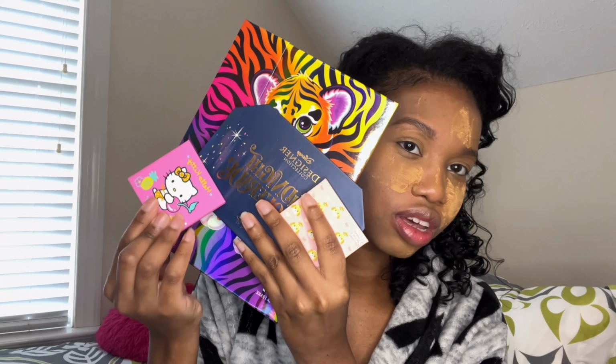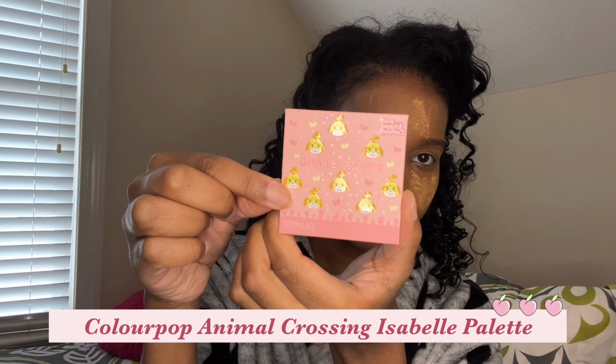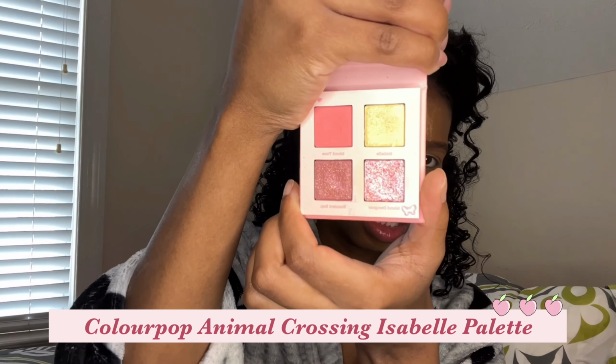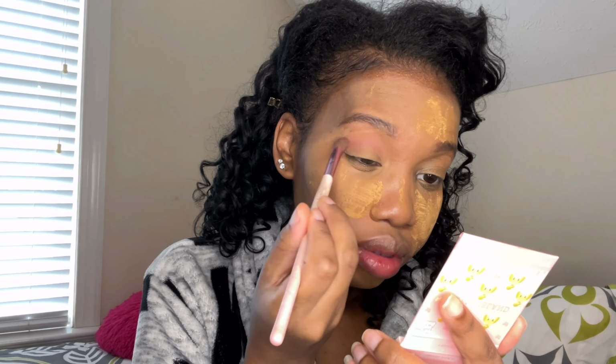Okay, so I have a couple of palettes I'm gonna be using. I might be using all of these, I don't know yet. What I'm using is this one, the ColourPop Animal Crossing, Isabelle on it. I'm gonna be using that pink right there. Yeah, and I'm gonna fix my eyebrows later. This is why I should do my eyebrows last.